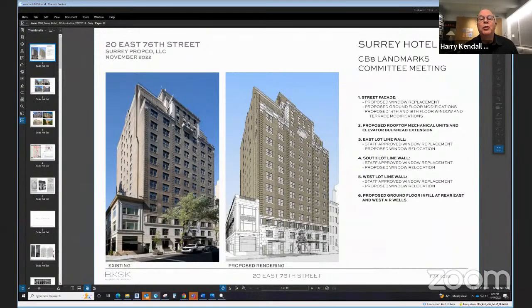And we'll be going through in the following order. All of it's consequential, but it starts with the most consequential, what changes we make to the street facade. Then part of making a hotel function today. This one, as you know, closed during the pandemic.